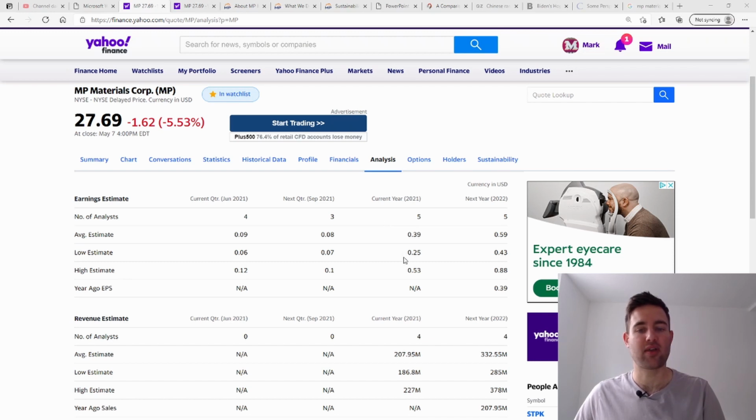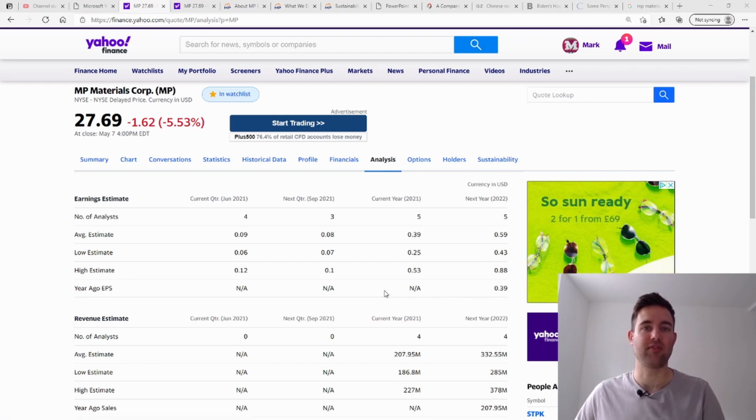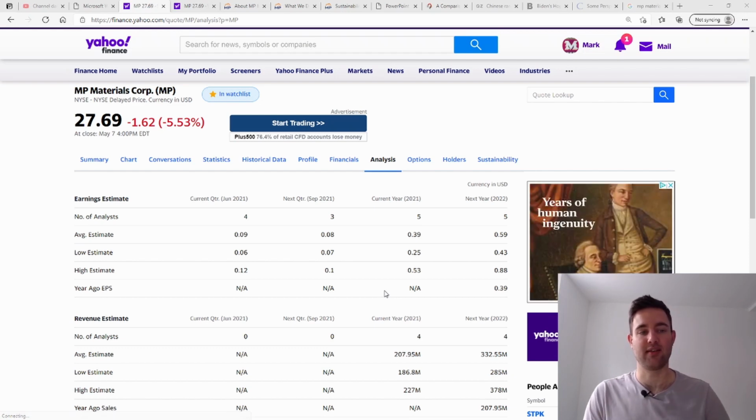If we take the high estimate though of 53 cents a share this year, we have a price to earnings ratio of around 55, which is really very expensive still. Although obviously you're paying for a high growth stock here, and a lot of the other comparable stocks aren't even making a profit. So that's good to see, and hopefully they continue to improve that. Looking at some of their plans, I think they will increase their profitability significantly over the next couple of years, but we'll get into that later on.